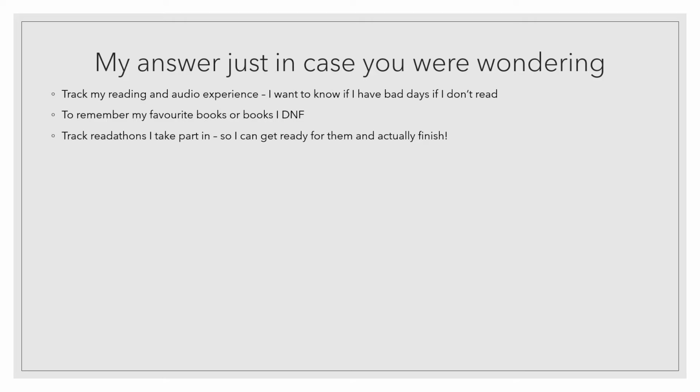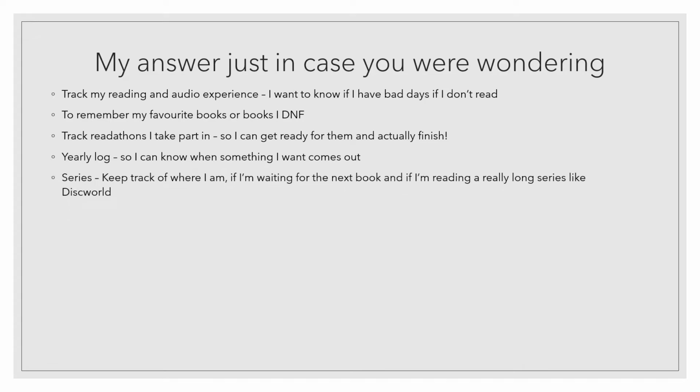I also wanted to have a series page where I can keep track of where I am, especially if I'm waiting for the next book to come out, or if I'm reading a really long series like Discworld, and I want to keep track of where I was in the series. Now, I did also include podcasts because sometimes I've started a new series and they have like a bajillion episodes and I'm not entirely sure where I am, especially if you're scrolling through, you kind of miss it.